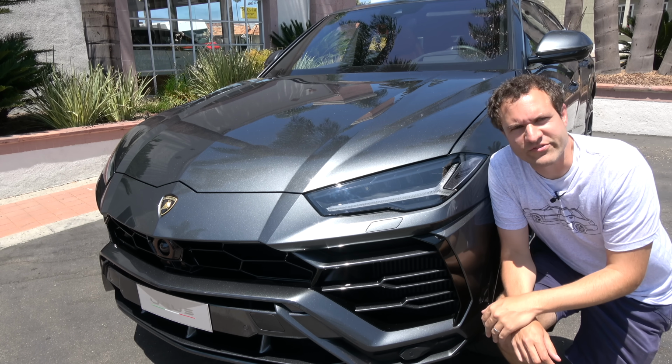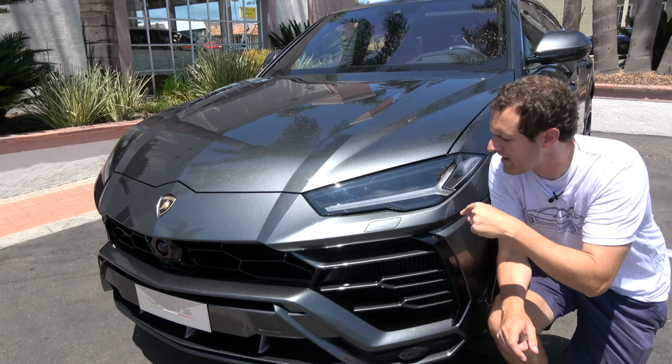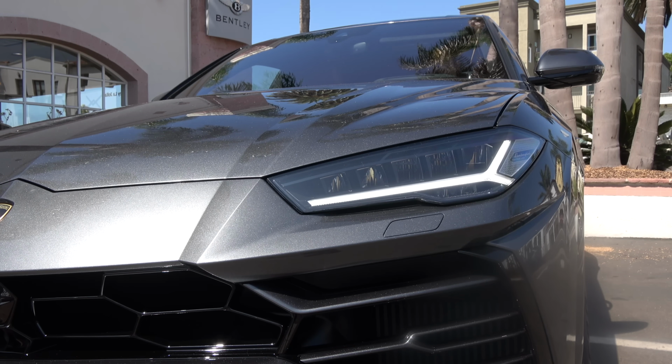Now, I'm going to start on the outside of the Urus, and specifically up front with the headlights, and specifically the running lights. You can see when they're on, they look very cool, and they have this distinctive Y shape to them. Now, the cool thing is when you put on the turn signal, it completely takes the place of the running light, and it preserves the Y shape.